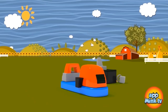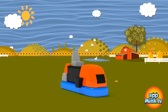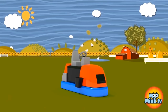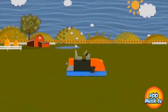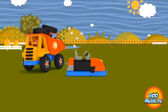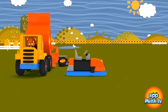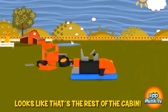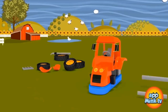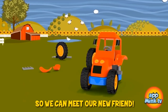Looking great. Can't forget the lights. All right, the truck is back with more parts. What have we got here? Looks like that's the rest of the cabin. And the wheels are here too. Let's get everything put together so we can meet our new friend.